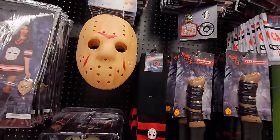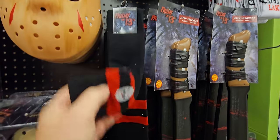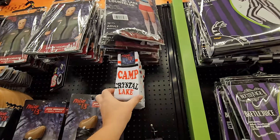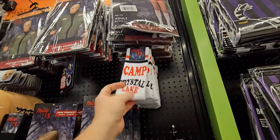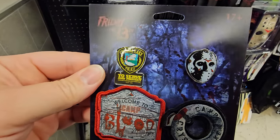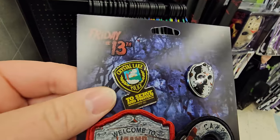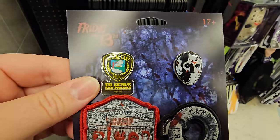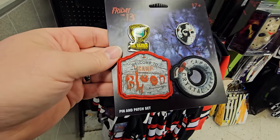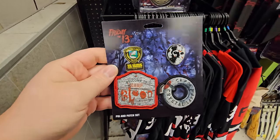We got the Friday the 13th socks here with the embroidered Jason mask right there. Oh, and it says Friday the 13th on the feet. Camp Crystal Lake Counselor socks. These are cool, the pins and patches. So the top two are pins. We got Jason's mask, and then we have the Crystal Lake Police. That's cool. I don't know if I've seen that before. And then the bottom two are patches. Welcome to Camp Blood and Camp Crystal Lake. That's $14.99 for the whole pack of those.